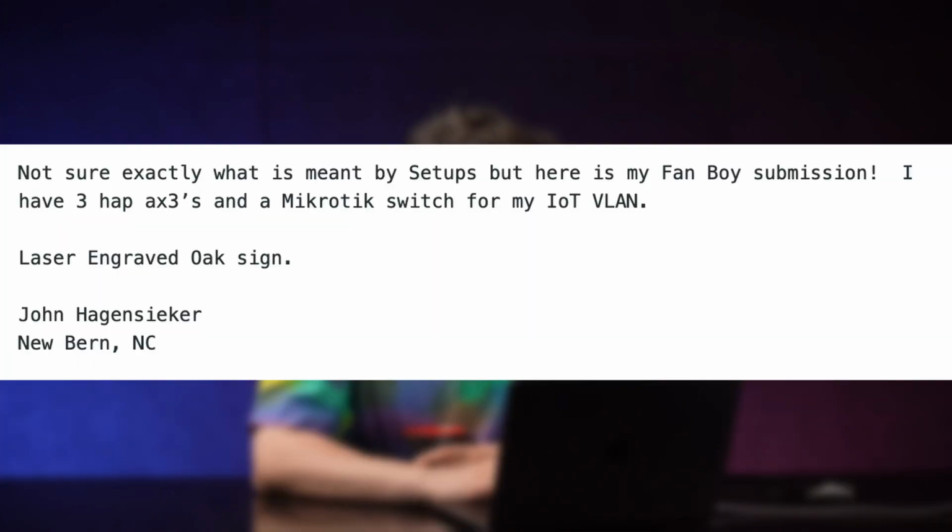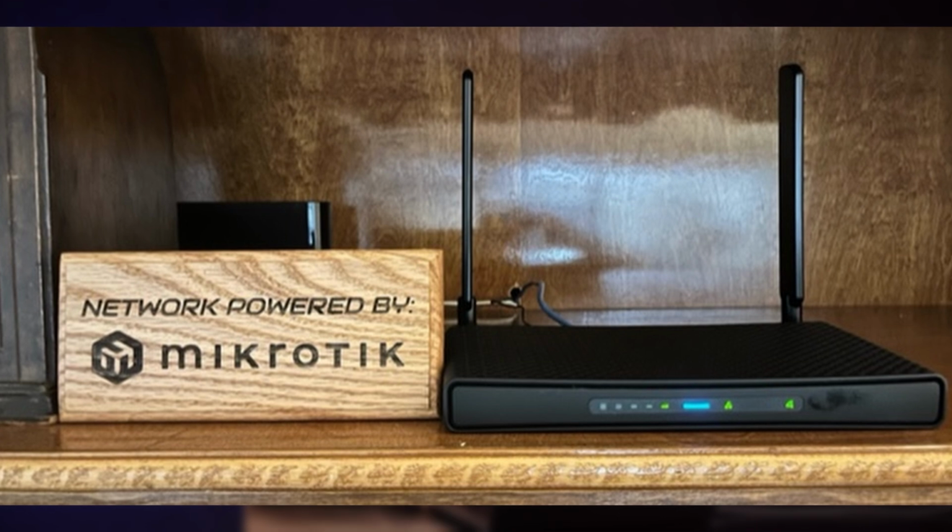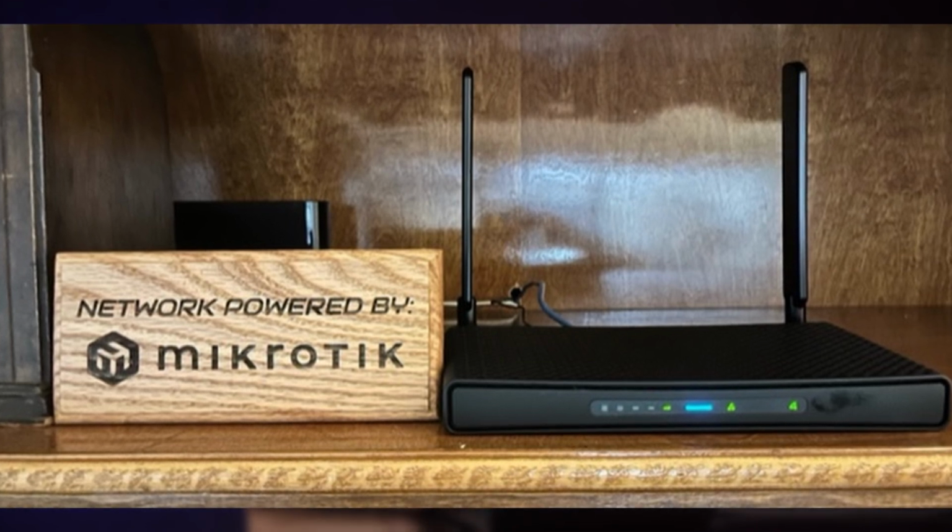Moving on, John Hagenseeker. Not sure exactly what is meant by setups, but here's my fanboy submission. I have 3 HAP X cubed and a MikroTik switch for my IoT VLAN. Oh, something handcrafted. So I guess it's burned. Yeah, you used some wood burning techniques, and this is nice. As a Latvian, I always love to see wooden handcrafted stuff.